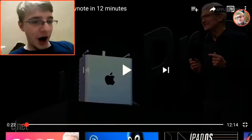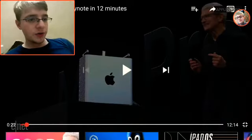Like, take a look at this thing, man. This literally looks like a cheese grater. Wait a second. Last time we had a Mac Pro, it looked like a freaking trash can, and now it looks like a cheese grater. What the hell is wrong with Apple?